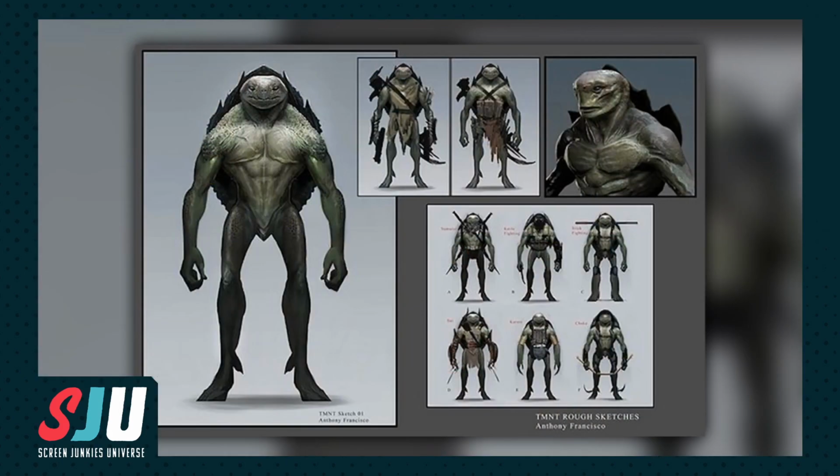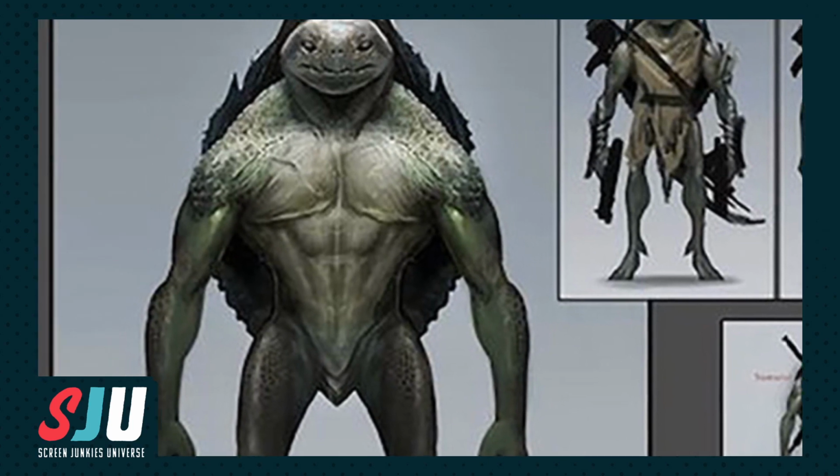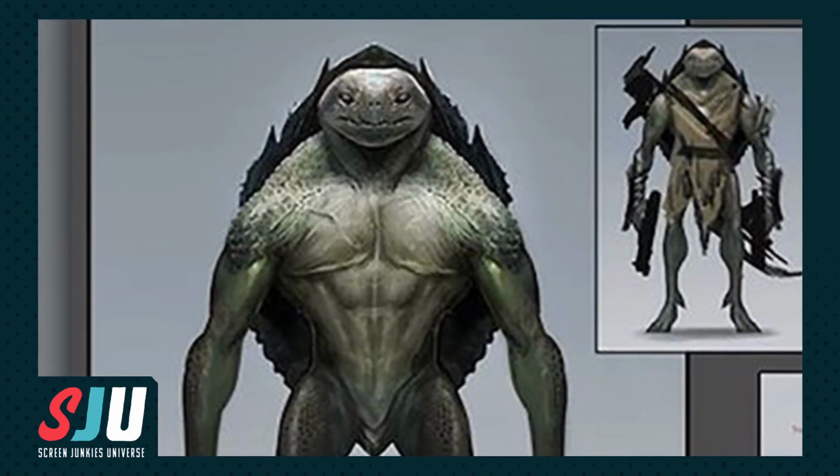Again, we want to say that this is why these things go through iterations, but shall we take a look at Michael Bay's original horrifying Ninja Turtles? Yeah. This one is really bad. Oh. Yeah. Oh, that's an alien. That's a menace. That thing needs to go. I don't hate it.